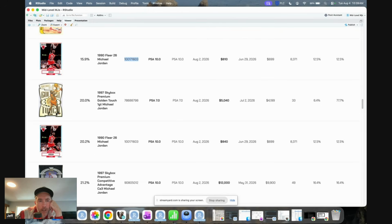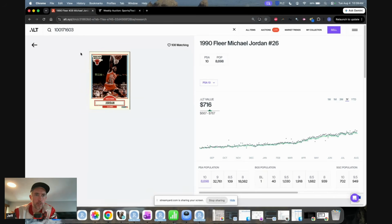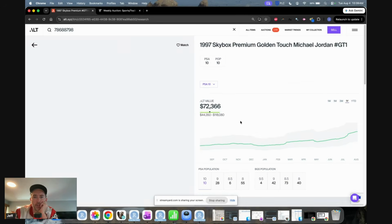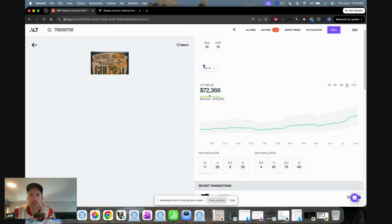Anyway, Golden Touch, great card. A lot of color issues on this. This one looks really good. PSA 7 there is up 20% from a July 2nd sale. So let's take a look at those because I just want to see if there's a color explanation for that. What was that? PSA 7, I think. Yeah.